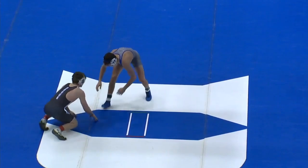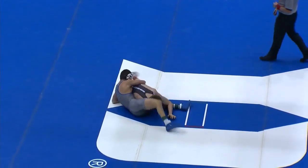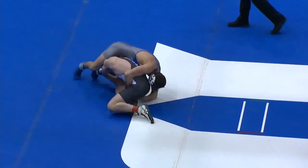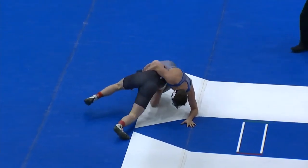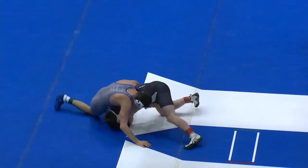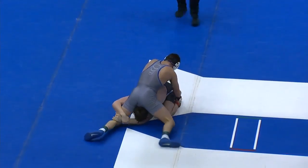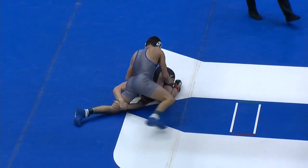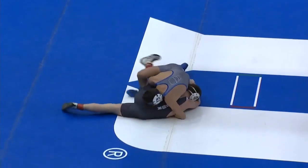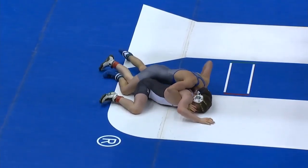So, excited to have all 4 of them on the team. Rilbuto in on a quick shot. Josh looking to defend, looking to get back to his knees. Josh with some strong defense here, making it hard for Rilbuto to score. Oh, and just like that, Josh secures the takedown, 2 points.